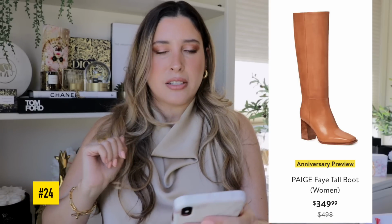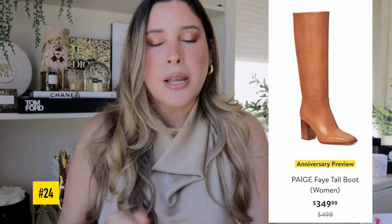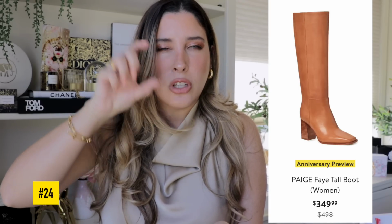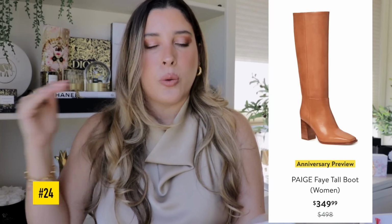In terms of shoes, I had been looking at every shoe possible, and there are very few shoes that have caught my attention. I have to be honest with you, but the ones on my wish list that I really look forward to adding to cart are, for once, Paige. These are the Faye tall boot in this beautiful caramel color, and it seems to be a little bit distressed. Instead of $498, it will be $349.99. I love Paige, and this size of heel is not too chunky and not too tall, so I think this will be a perfect everyday fall winter season boot.